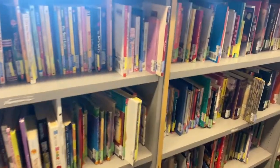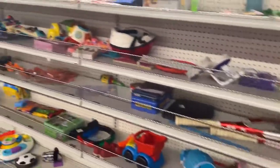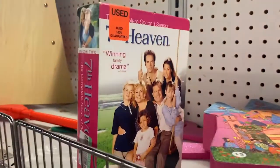I'm going to check out the book section here first. They usually have some good stuff. Didn't find any Goosebumps. Look how sparse this toy aisle is. There is just nothing here. But if you want a season of Seventh Heaven on DVD, I got your back.